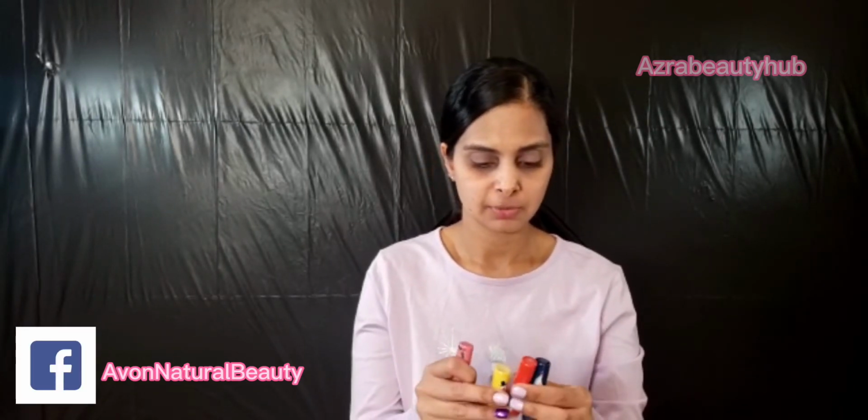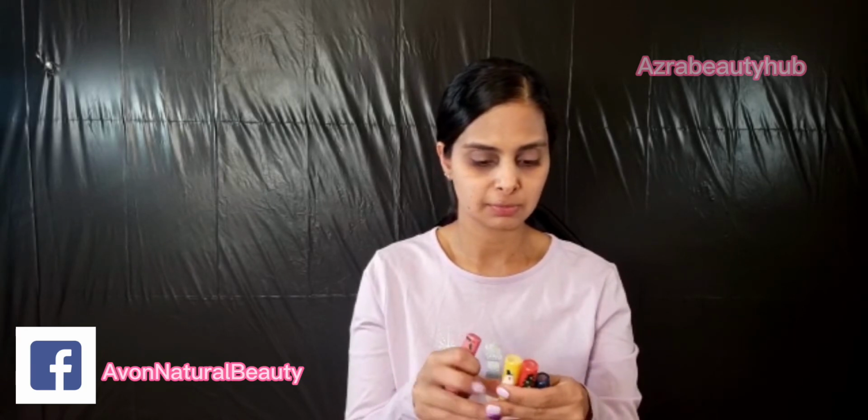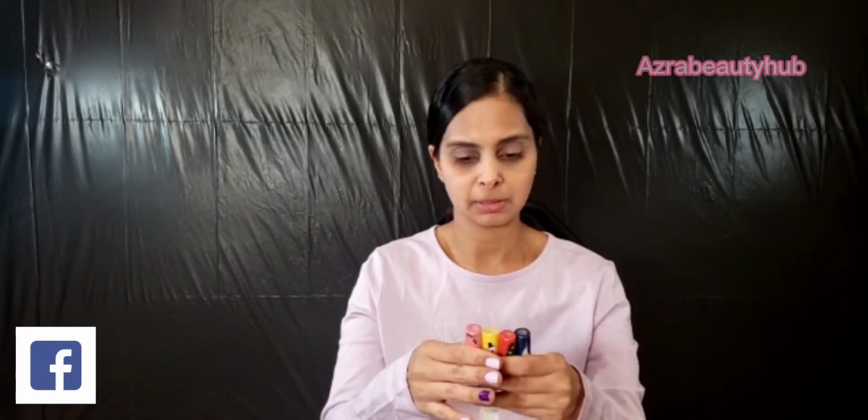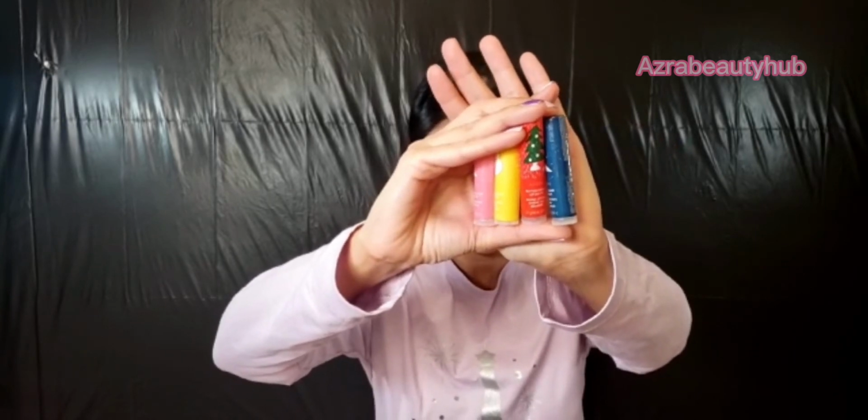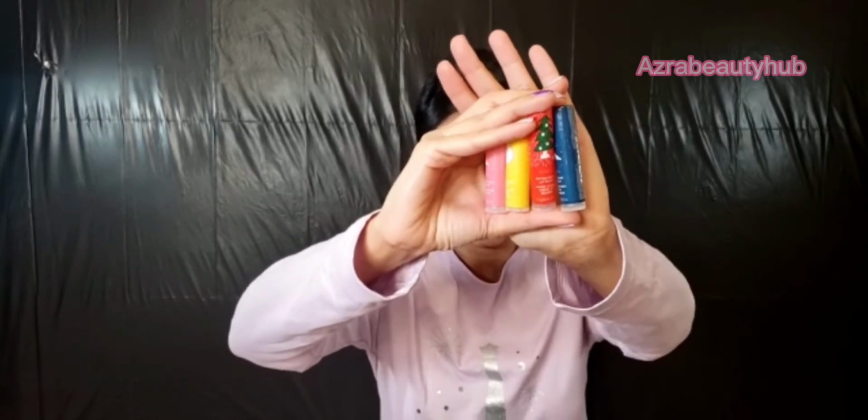They're really cute, great gifts for everybody from the family. It makes a great little addition to the stockings and stocking stuffers. Here you go, check them all out together here. Holiday edition lip balm. So these are the lip balms.